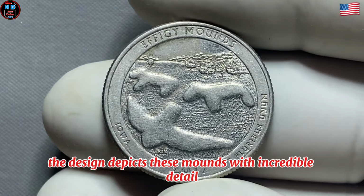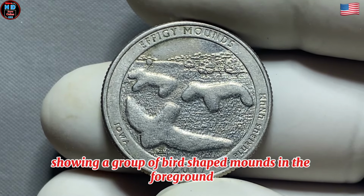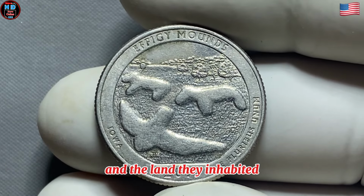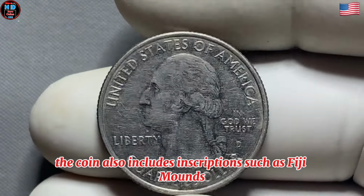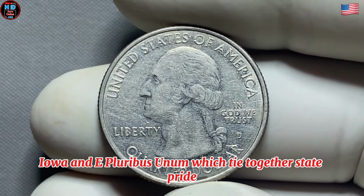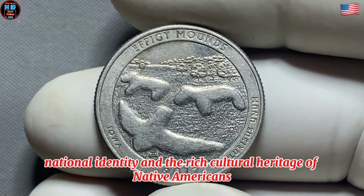The design depicts these mounds with incredible detail, showing a group of bird-shaped mounds in the foreground and rolling hills in the background. The artistry conveys a sense of reverence for the ancient builders and the land they inhabited. The coin also includes inscriptions such as Effigy Mounds, Iowa, and E Pluribus Unum, which tie together state pride, national identity, and the rich cultural heritage of Native Americans.